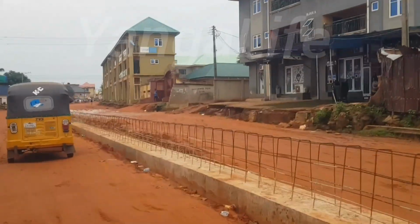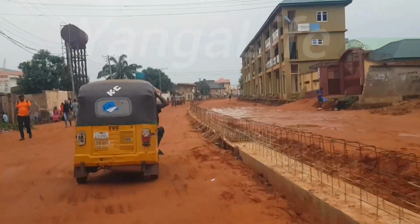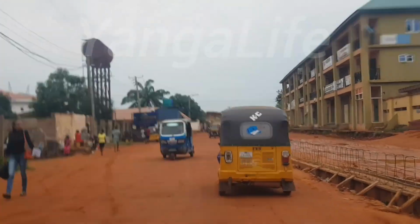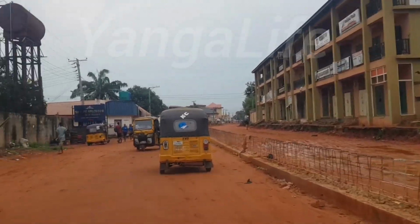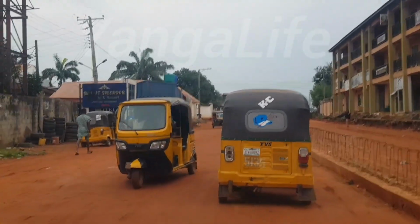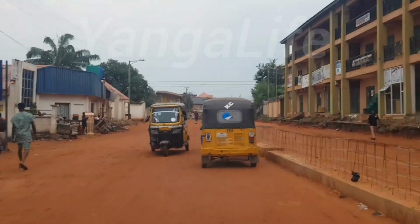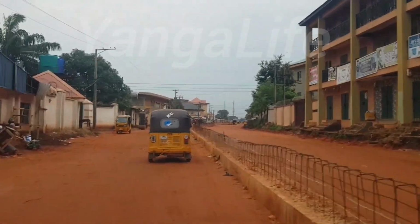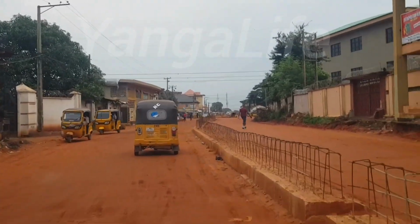But in our usual observation about city roads, we have to make one or two observations about this road. Yes, no doubt this road is going to ease up traffic in this area and also beautify this place and make it very spacious. Yes, another good thing is that there will be free flow of vehicular movement along this area. It is a known fact when this road is put in use after construction.